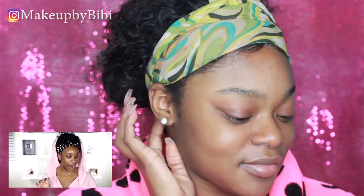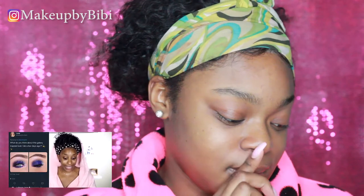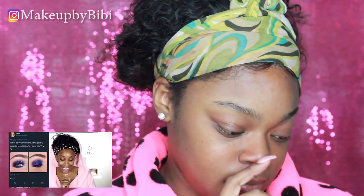I was totally inspired by a young lady that follows me on Twitter. I'm going to shout her out real quick because she had this really cute galaxy inspired look, girl. Lindsay, aka Keep Our Faith on Twitter. And I just felt like doing something fun and colorful. So shout out to you, Lindy girl, because your look was really popping. We're not going to do the exact same thing. I'm tweaking a little bit.